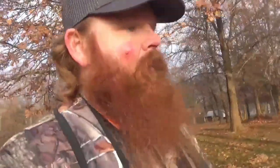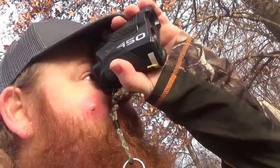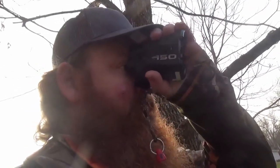I've already been up here. I've already seen him, but I haven't put hands on him yet. Let me go grab my stuff. I got my rangefinder. How far is he? Okay, he's about 40 yards. Where's the bolt? Oh, there's my stuff. Right there.